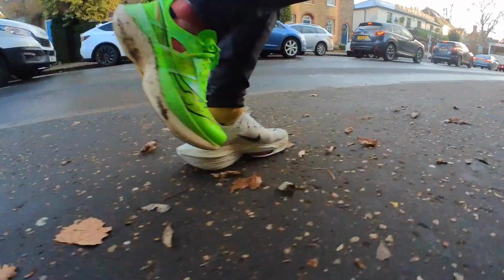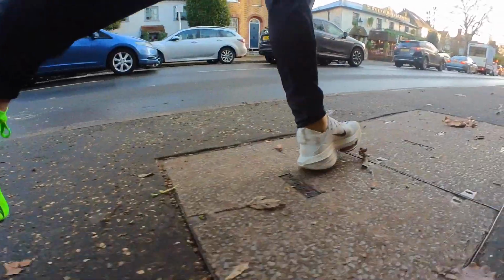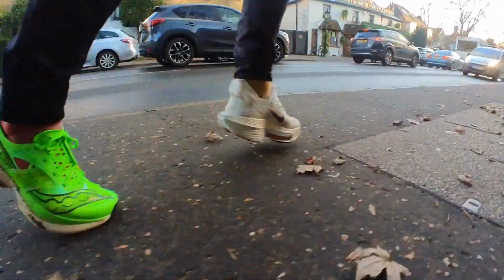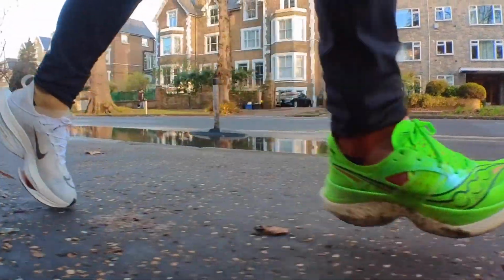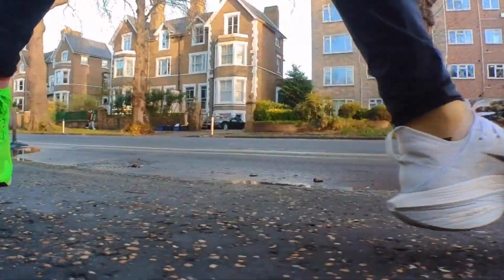So I think the Alphaflys are actually a little bit punchier. You get a little bit more back, but I think that's going to really depend on whether or not you, if you like to have a race shoe that feels a little bit more stable, that isn't quite so wobbly, then maybe the Elites are going to be quite a good balance, particularly when you get later into a race where you want something that's a little bit more forgiving in terms of your overall form going a bit ragged.